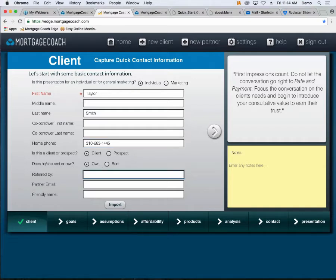Referred by. If you want to loop in a referral source, maybe the realtor who helped purchase the home for Taylor, you definitely can. Also cross-reference your referral source when you're making that video. You can add in their name and their email here. And then your friendly name.